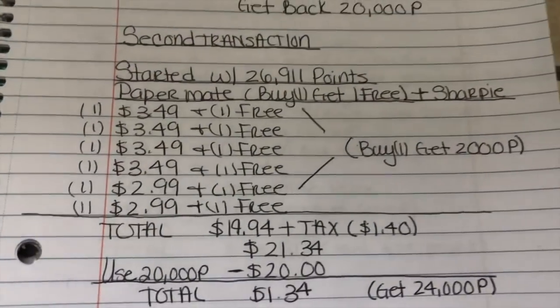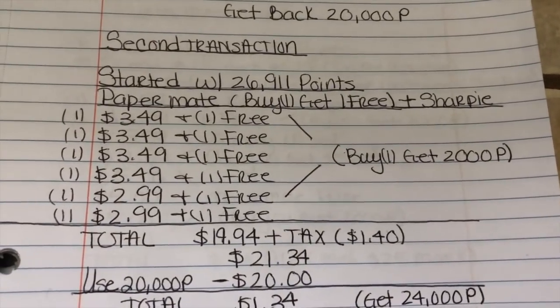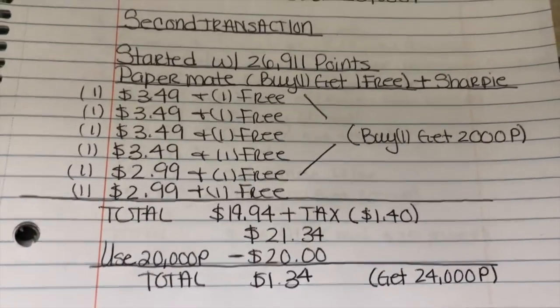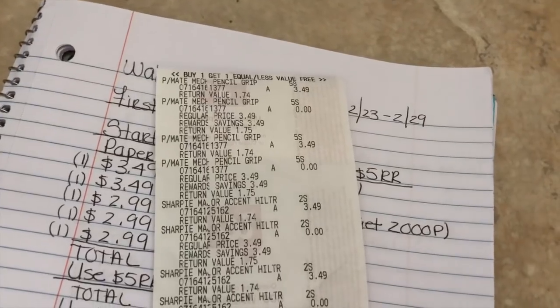So again, buy one, you get 2,000 points. Total worked out to $19.94, and I had a tax of $1.40, making the total $21.34. I used 20,000 points to pay for this, making my total $1.34, and I got back 24,000 points. Now here goes my second receipt.